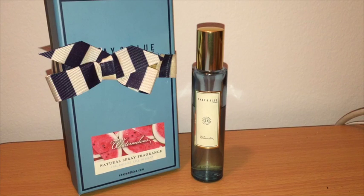And if you are in the market for a watermelon fragrance, guys, you've got to give this one a real look. So that is my review of Watermelon by Shay and Blue.